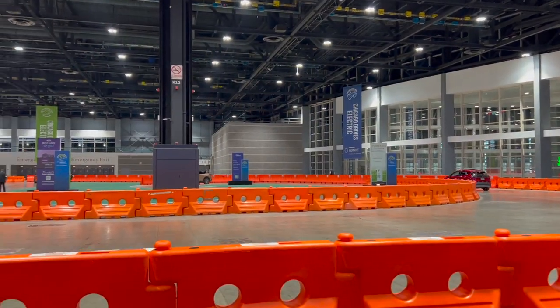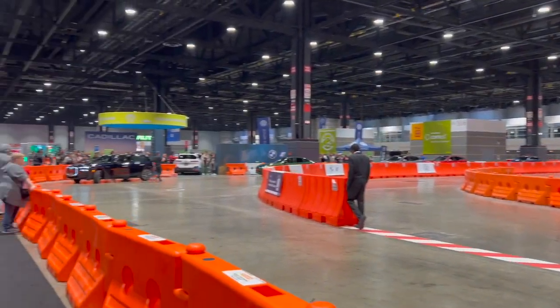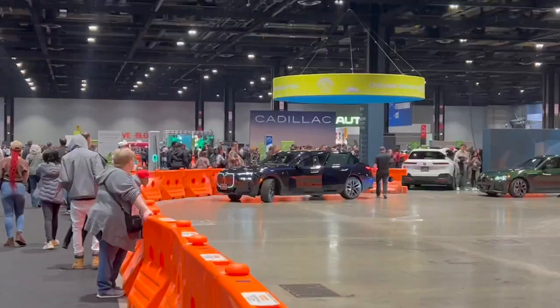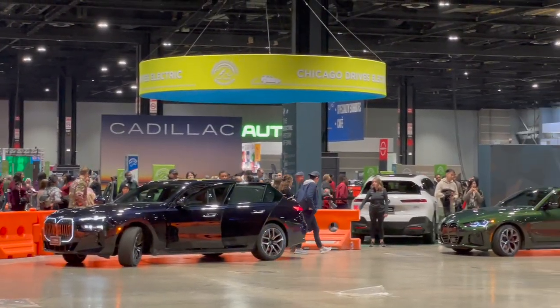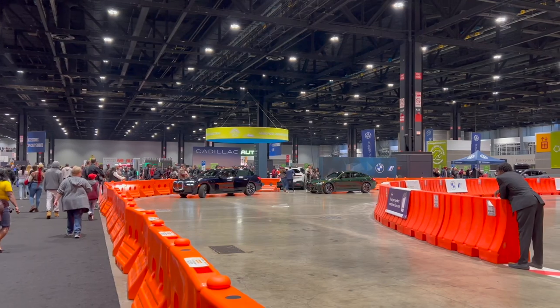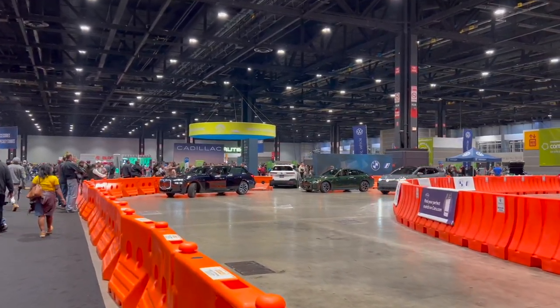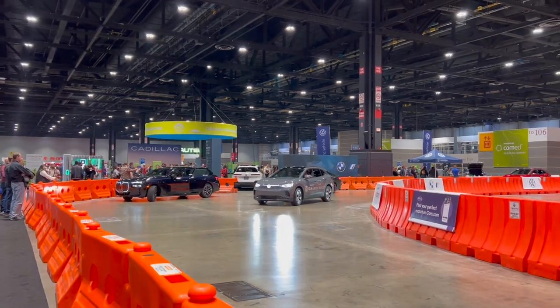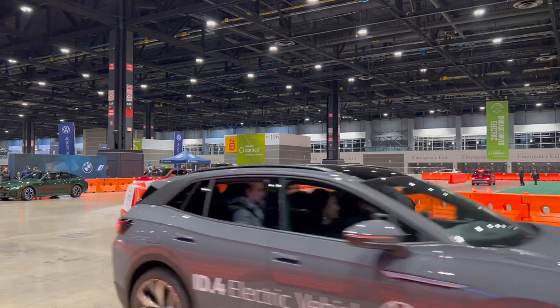One of my favorite parts of this year's auto show is they have an EV track specifically dedicated for EVs, like this gorgeous BMW i7 right here. Love the look of that vehicle. And that's the i4 following it in a beautiful, almost British racing green. We've got a lot of ID4s on this track. And I believe there's some Cadillac Lyriq here somewhere as well.